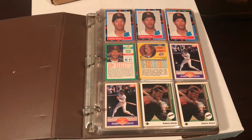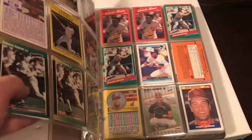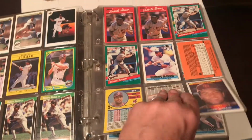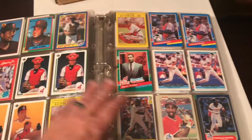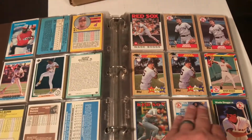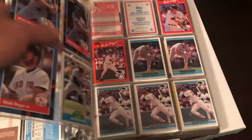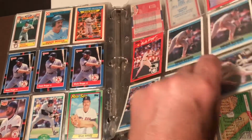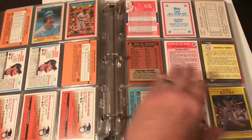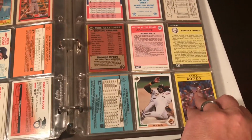Many of these cards I remember from back in the day. Roberto Alomar. This is all alphabetized as I was looking through it. I did take a brief look at it, so I kind of have an idea of what I was going to be talking about. But you can see some cards look like they've been pulled. So building sets, not bad. This was not the reason why I bought this. I'll have to see if I need that card. Barry Bonds.